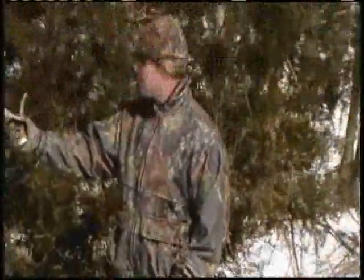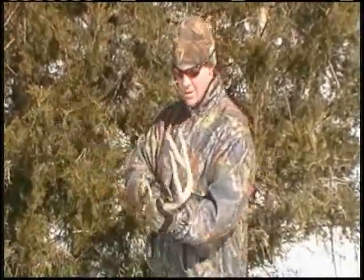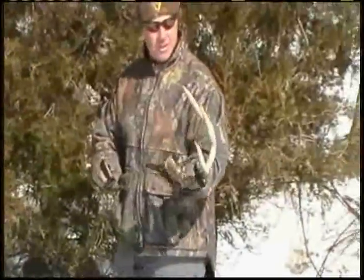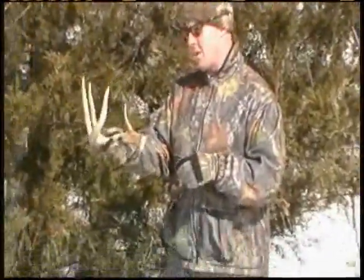Nice shed. Oh yeah. I wonder if that's... Does that look like the other halves of any other ones? You know, I don't think so. Could be though. Well, we got them on the floor, we'll check it out. You know, I wonder if it's not... This is a real heavy 8-point, not a real strong, not real long times, but.